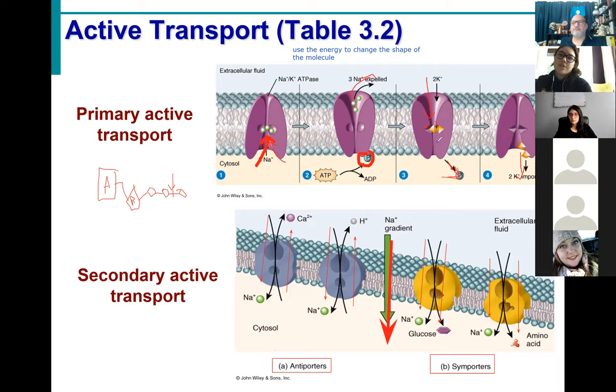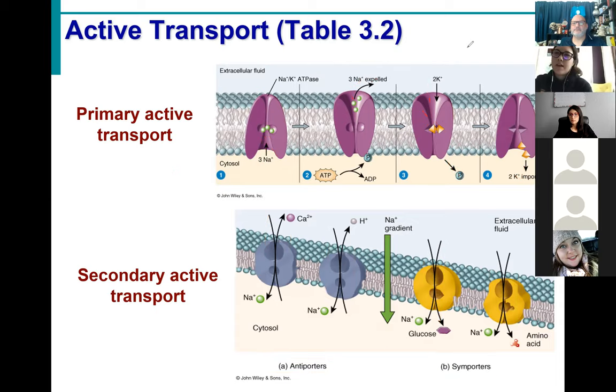Okay. I have a question. Yes. Why are there three sodiums expelled and two potassiums? Like, where are the numbers from? Oh, so there's no reason. As we've talked about, why is always one of those questions that can be challenging for us to answer. Why is not clear.